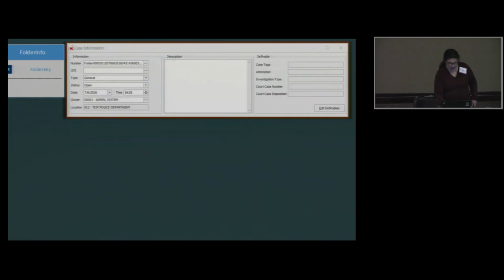The first one I want to talk about is the folder info table. This has your case level information. So you've got maybe a crash and 3 citations all on the same incident. That's one case, one record in the folder info table. And that has a primary key of folder key. And the way to understand what kind of data is in the folder info table is if you bring up the case information screen for the case, the data you see there is the data that's in the table.